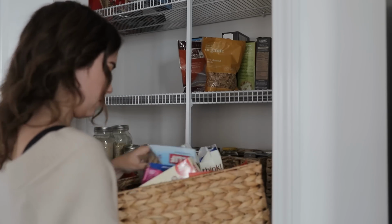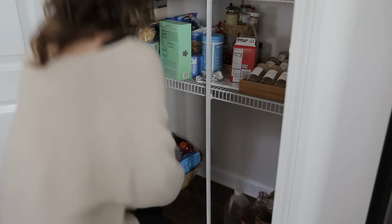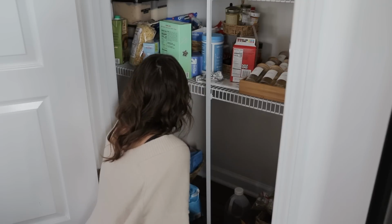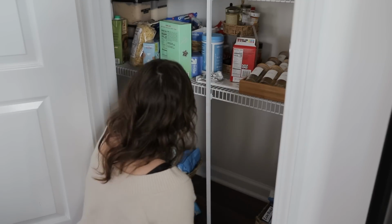Although I did cheat a bit with this one on Christopher's basket since he's mostly the person who manages what we keep in this. And then once I'd emptied out our more frequently used shelves, I moved down to the floor, which is where I like to keep all of my back stock.